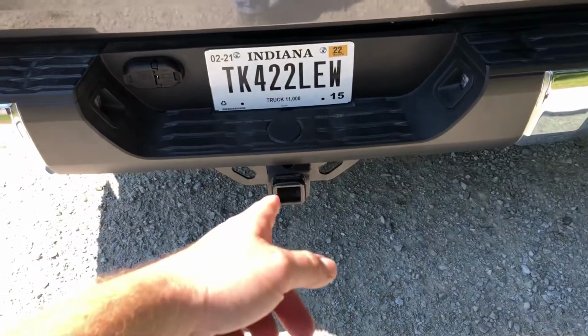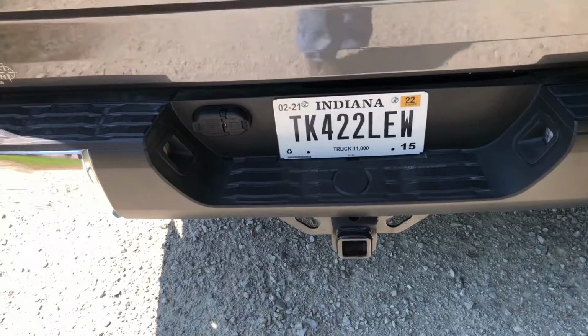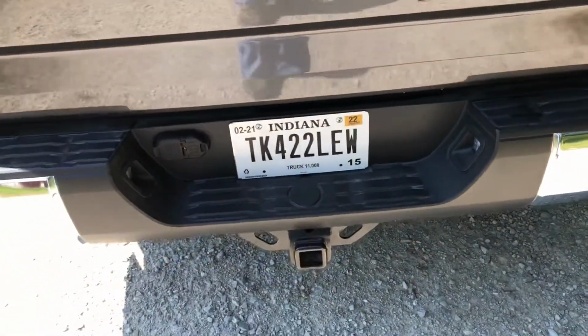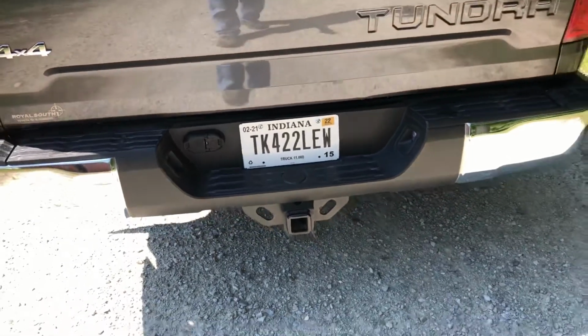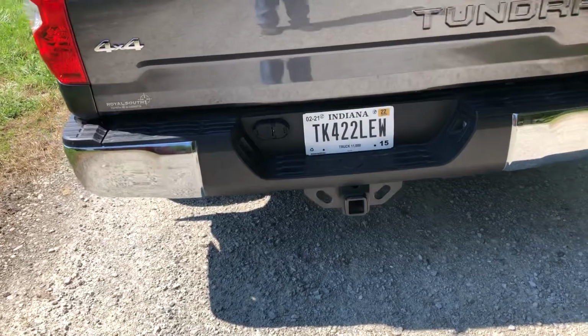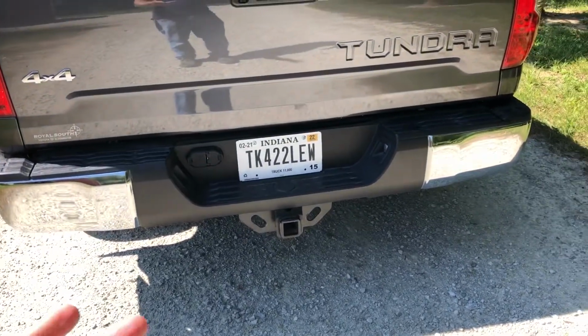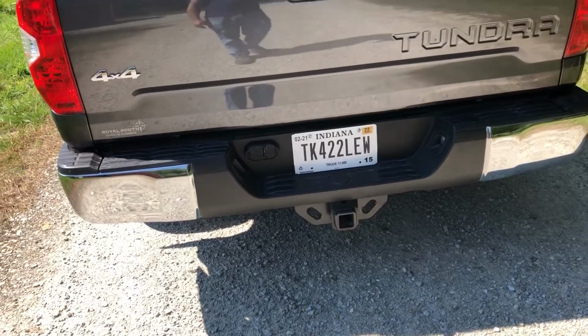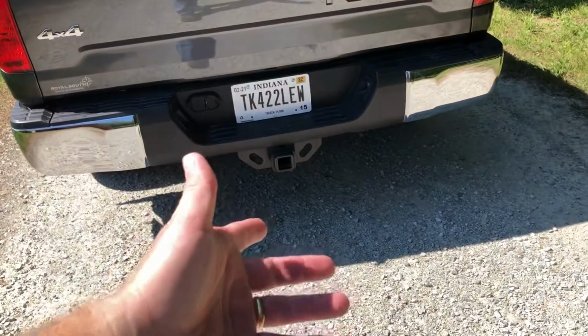I pull with this thing pretty regularly. I have an 18-foot equipment trailer that I use for just general purpose. I haul my tractor with it, haul other things, cars, trucks, whatever needs hauled on an 18-foot flat deck. I think the trailer itself weighs about 2,000 pounds. It's 12,000 pound gross weight. I don't have any issues out of pulling.